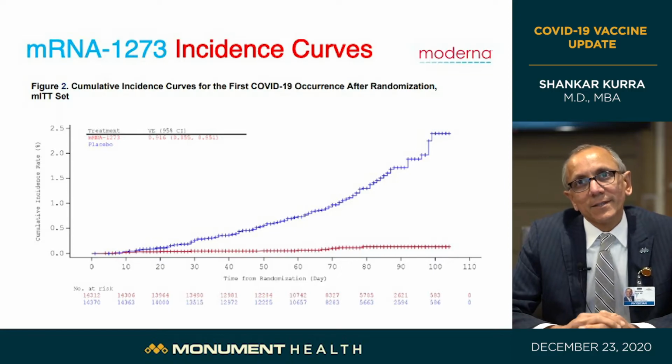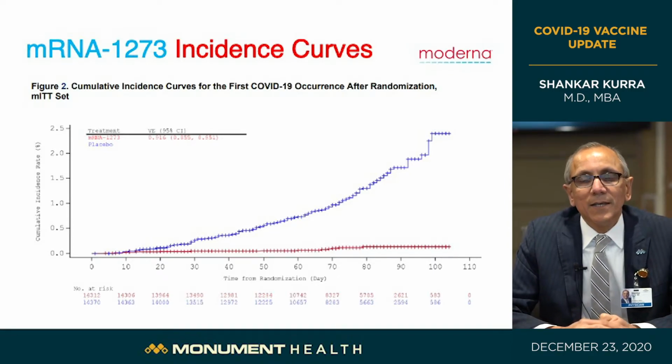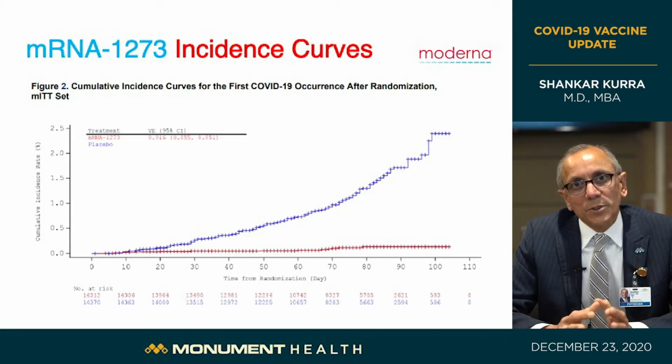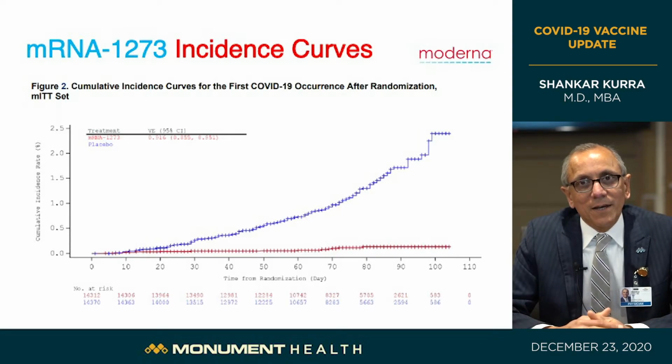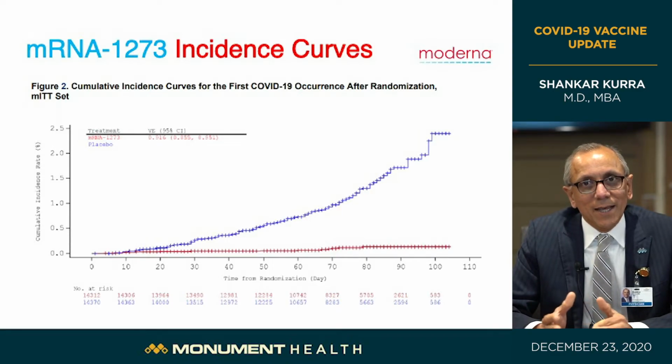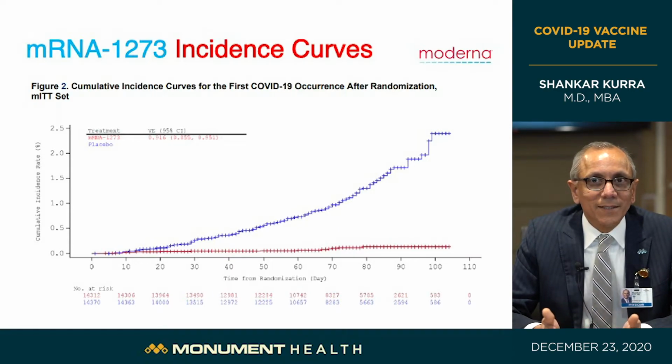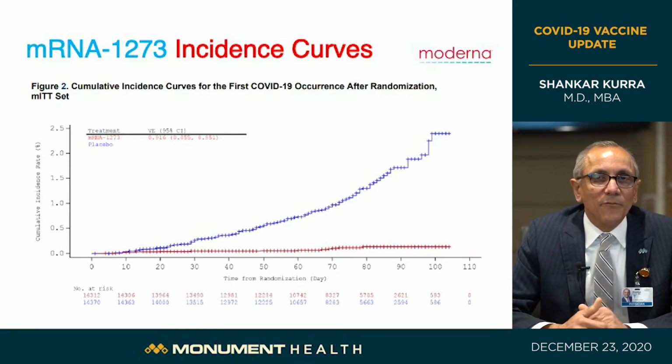Again, incidence curves are great ways to look at how good this Moderna vaccine is. You can see the red line in this case are those that received the vaccine, and the blue line is those who received the saline injection. And again, after day 14 or so, you can clearly see the difference. And then again, after day 29, when the second dose of the vaccine was given, you can see no more incidences of the disease. But in the blue arm, where they just received the saline injection, they were not protected, and they continued to suffer from the COVID-19 disease occurring in that group.